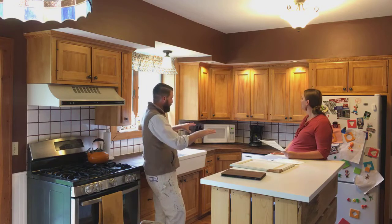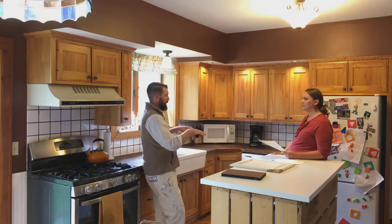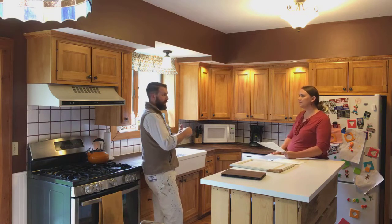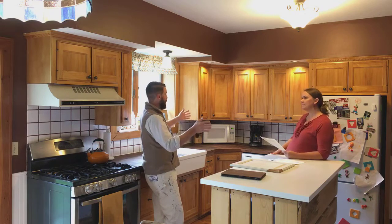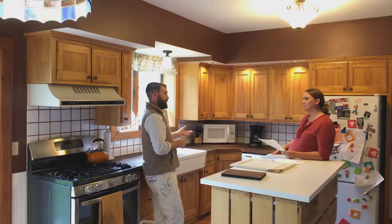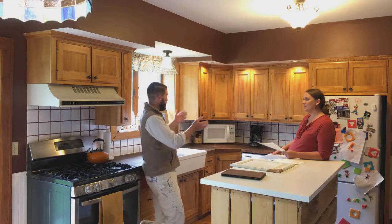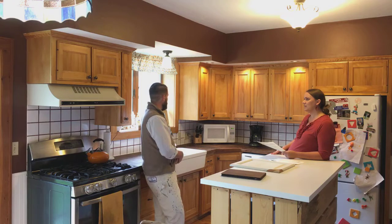So after we're done with the process in here, usually 4 days, we'll deprep everything. And then all the doors and drawers in the shop still usually need another day of curing before we bring them back. So this will all be cleaned up. Everything will be back to normal. You just won't have doors and drawers. And on day 5, we'll come back. If you want us to do the walls, we'll do the walls. And we'll install the doors, adjust everything, and make sure everything is up to snuff.